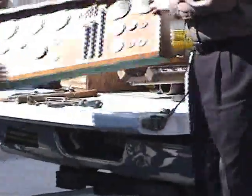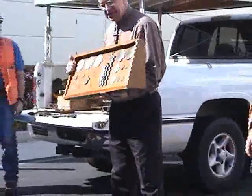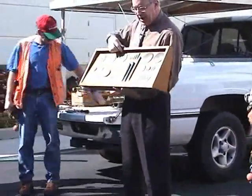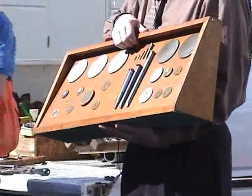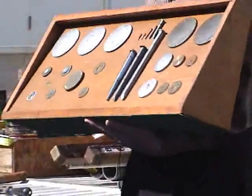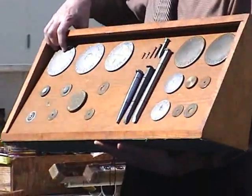Okay, when we talk about survey monuments, these are some examples of survey monuments that we set in the ground. And also these are some tags that are set along, in addition to the monuments. So see these big round ones up here? These are horizontal control stations. The one with the triangle here, that's a horizontal control station.